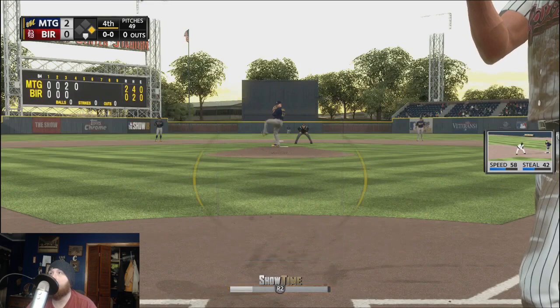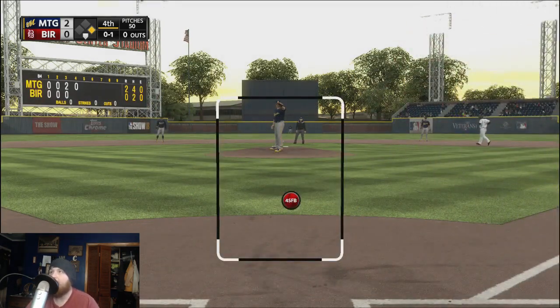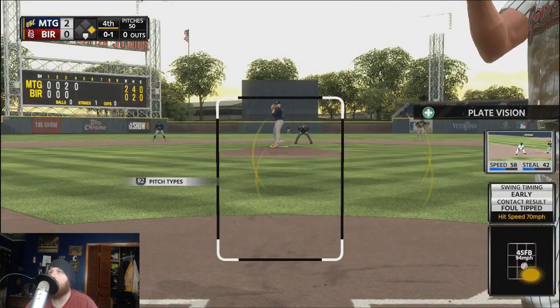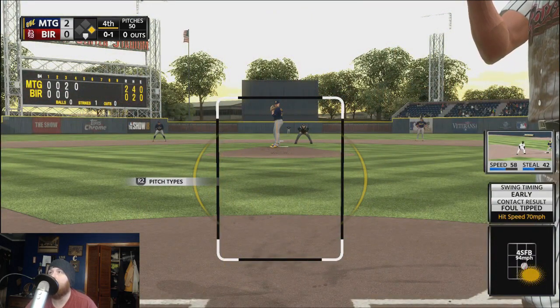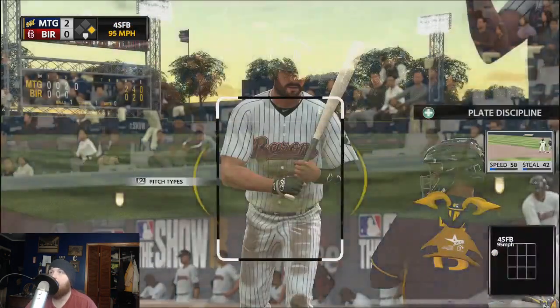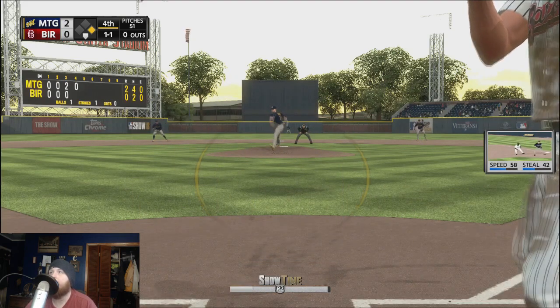So, oh, I just missed that. A little bit early on that. We are power swinging for now. 1-1 count. This guy has kind of a flat fastball. Feel like I'll be able to hit it pretty effectively.